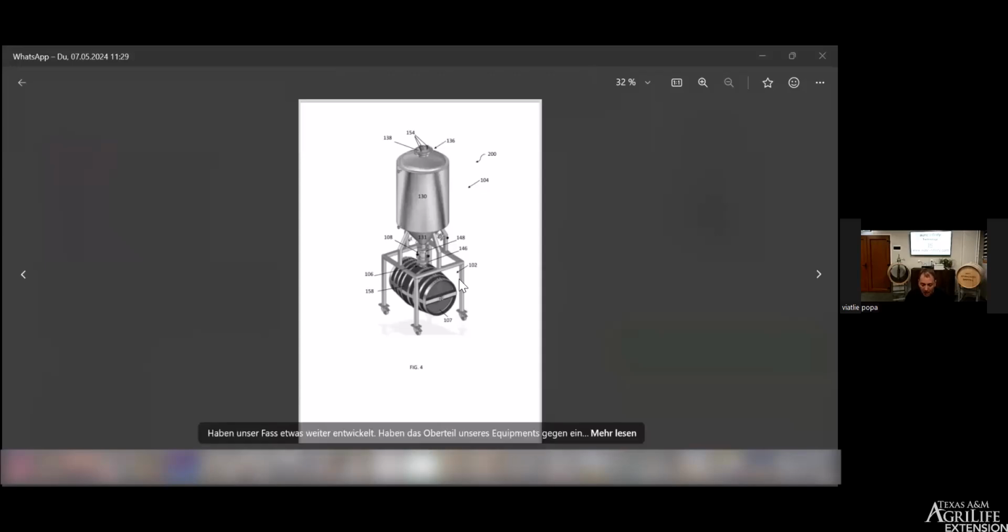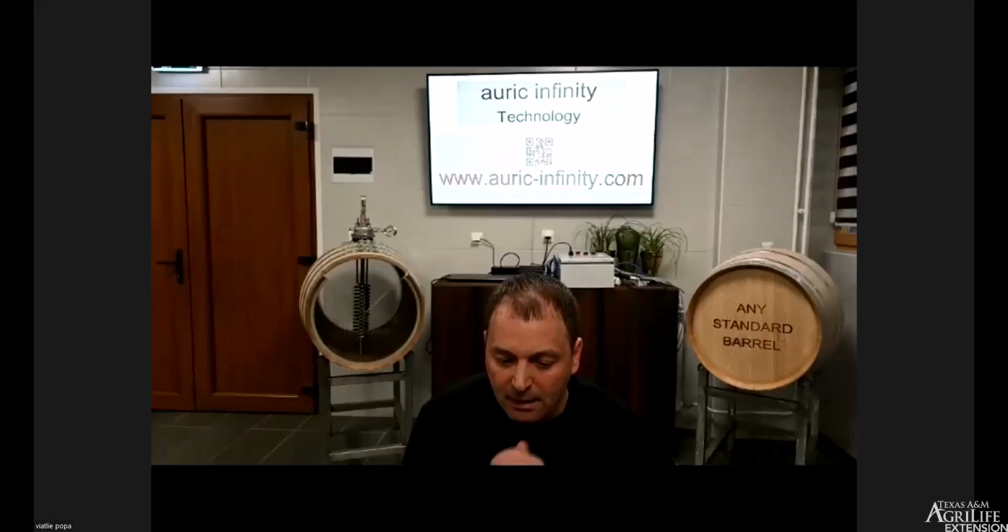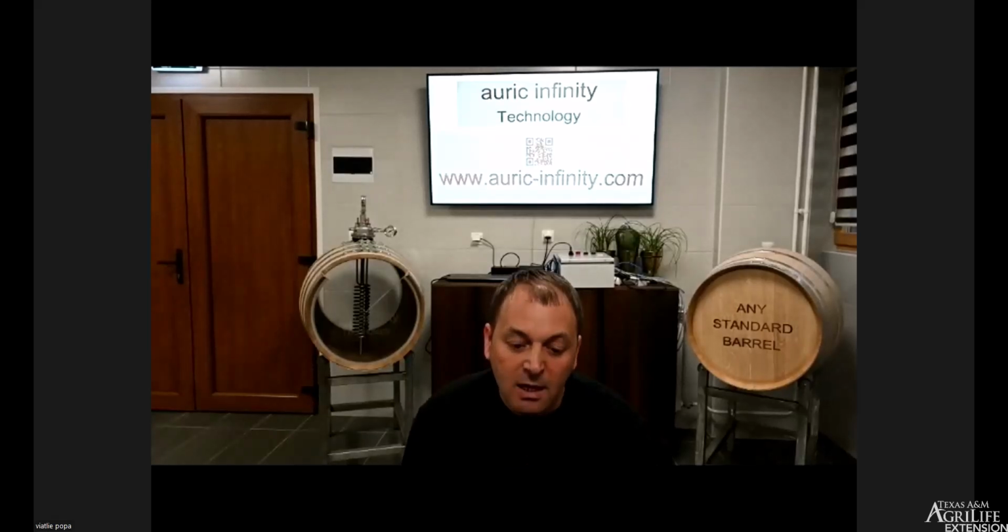This is a hybrid tank, which is a combination of stainless steel under pressure and the barrel. And we are intending to make the first sparkling without any additives and preservatives at the university this vintage, in coming August, to show people that we can make the base, we can age the base, we can make méthode Charmat in the stainless steel, and we can also take the samples out to do méthode traditionnelle second fermentation in bottles as well.